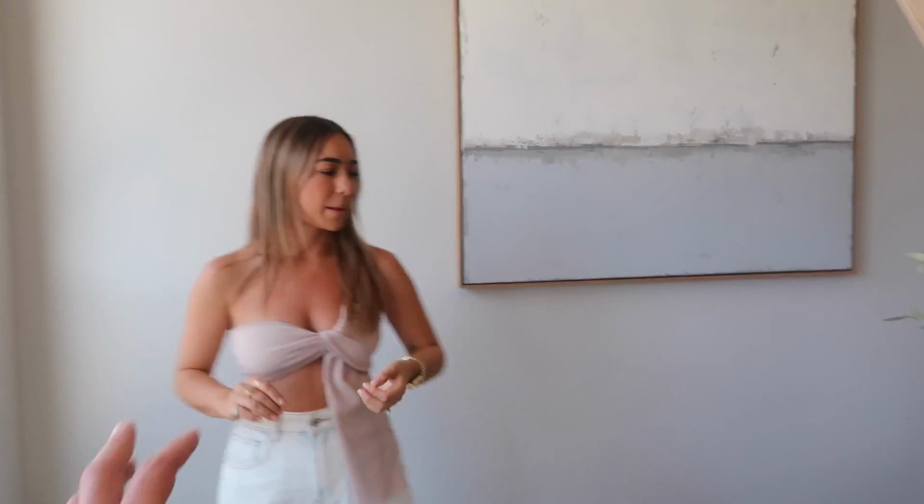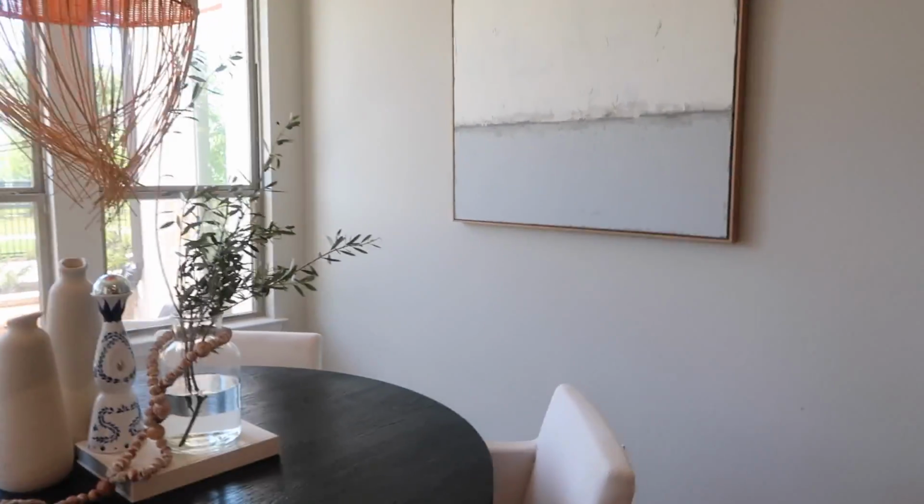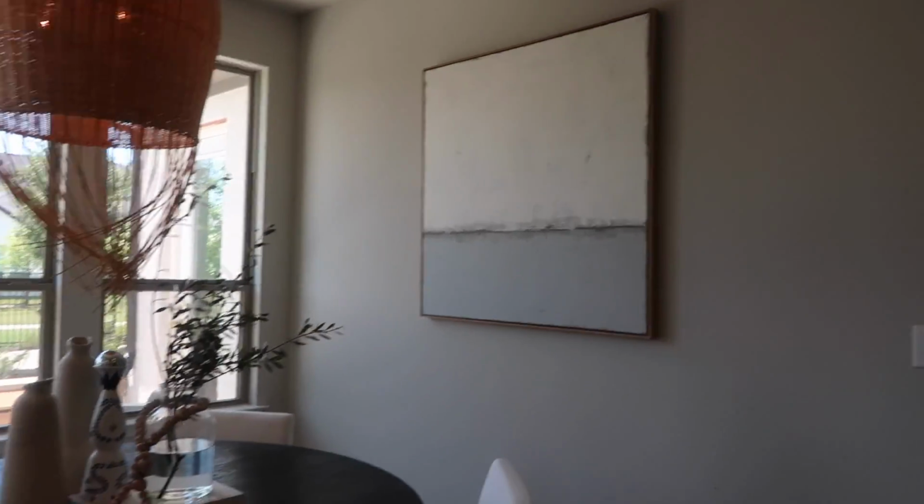Nice and minimal. You don't want to go too overboard, or we don't really like that style. Keep the decor kind of simple. But we will say this room, of all the rooms in our house, has been the hardest for us to decorate. Yeah. We change it up quite a bit, and we're always looking to add something to it.